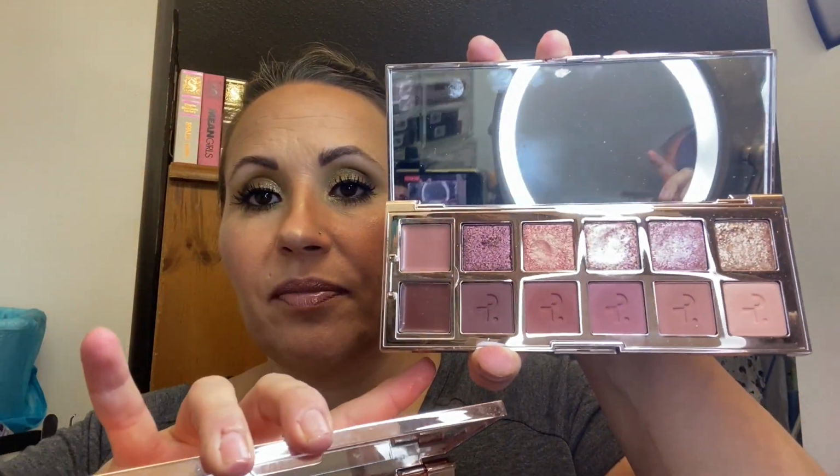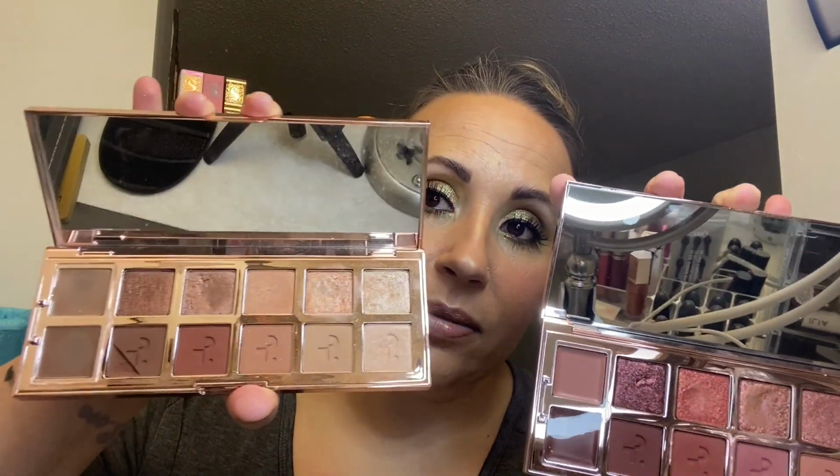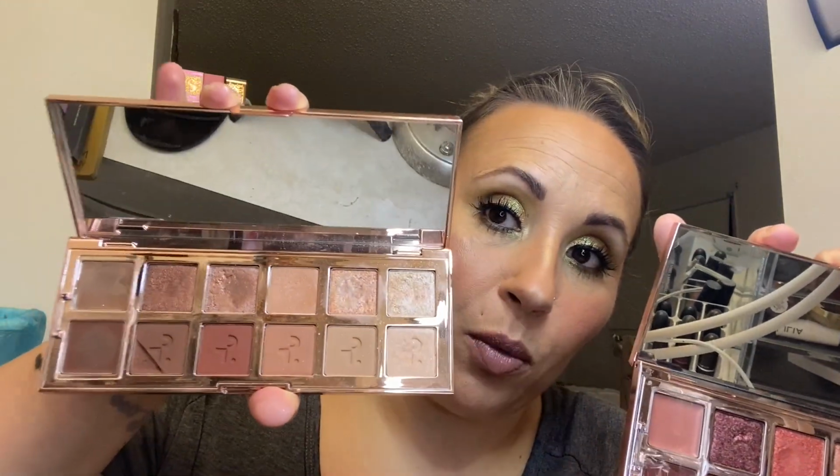Even though, again, they kind of go to burgundy a little bit, I think this palette is definitely the one I'm drawn to. I haven't used it as much, but I feel like I'm drawn to it more. I don't know why. This one, again, completely neutral. I feel like it's more warm toned.